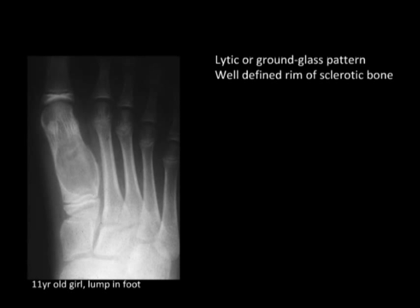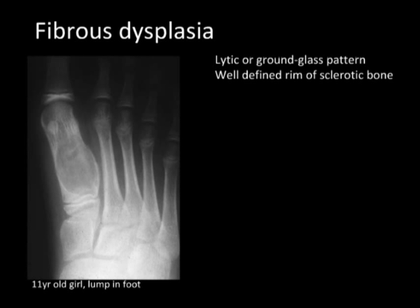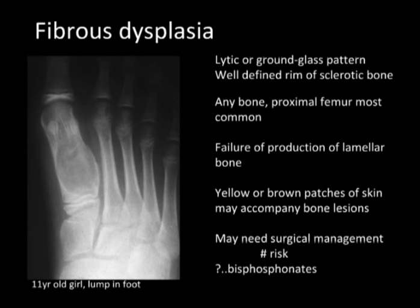An 11-year-old girl presents with a lump in the foot. And you can see it's got a lytic ground glass pattern. There's a well-defined rim of bone. This is fibrous dysplasia, another benign process. But fibrous dysplasia can affect any bone, but often found in the femur. It's a failure of production of lamellar bone. And there's often associated cutaneous changes, yellow or brown skin patches. And then there sometimes needs to be surgical management if there's recurrent fractures again.